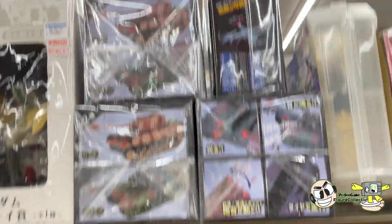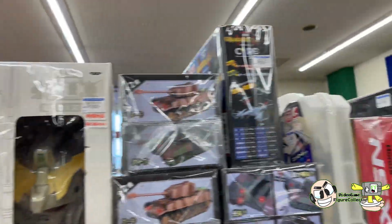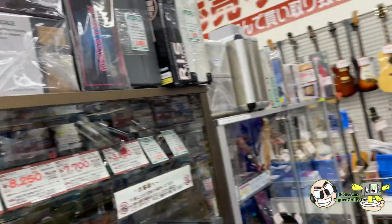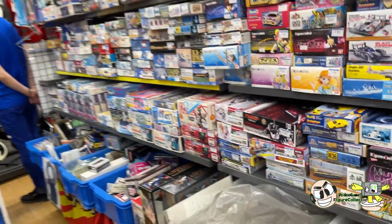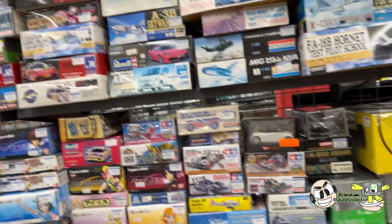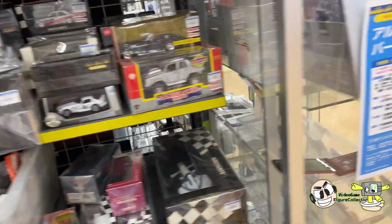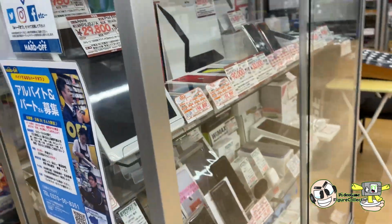Some BB guns here. Oh, I've been thinking about getting that Gundam head. That actually opens up. I think it's battery powered, but if it's USB powered, that would be so much better. I really hate battery operated stuff.